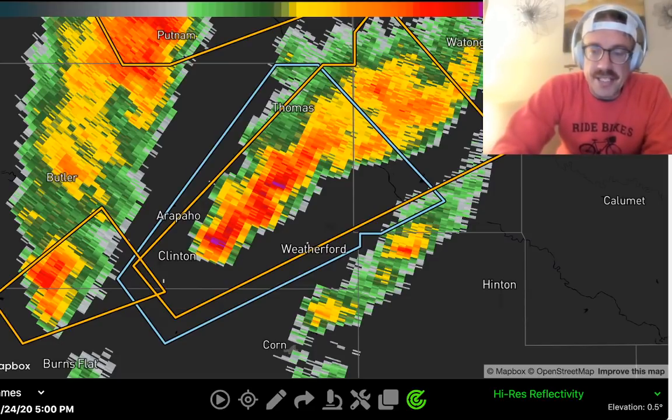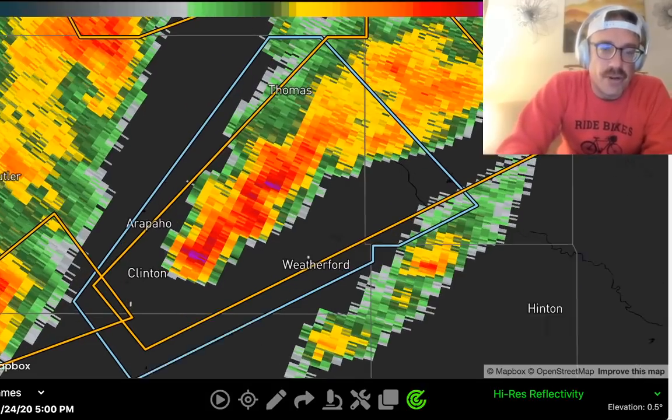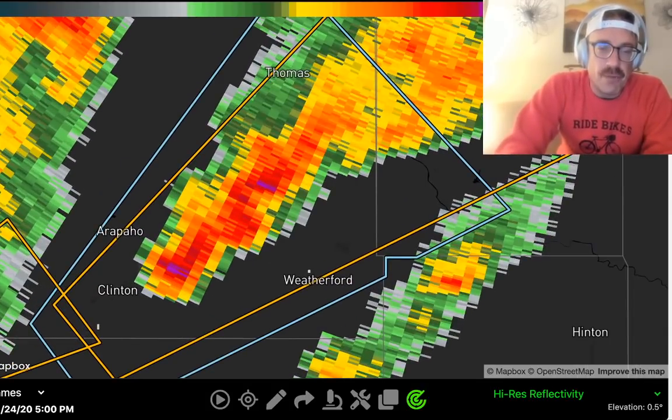Good evening, everybody. This is a live severe weather update as we have supercells that have erupted across western Oklahoma. I'm especially watching this storm just to the east of Clinton and to the north of Weatherford. Kind of a cluster of a couple of different mesocyclones here. Pretty sheared out from southwest to northeast.